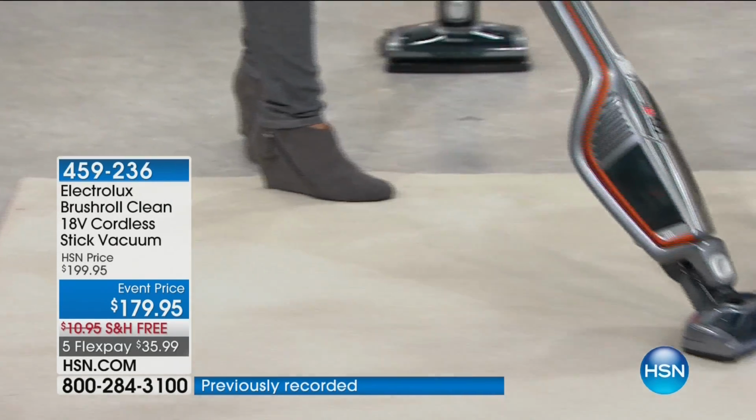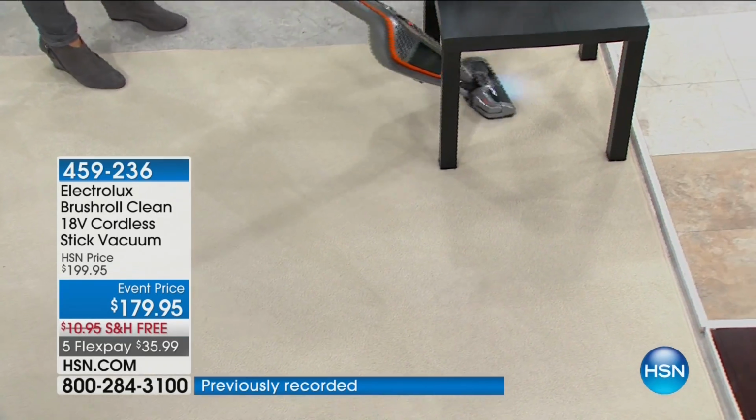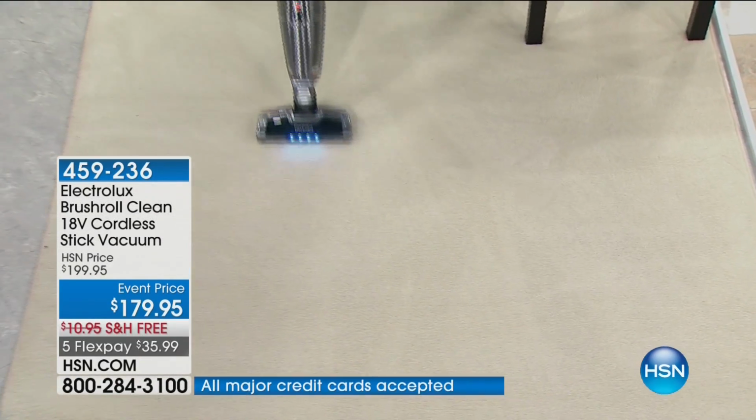And do you see how I'm going over a rug? We did it on wood floors. We did it on tile. We did it on laminate. And now we're going over a high pile rug. I have a jute rug at home. It goes right over it.